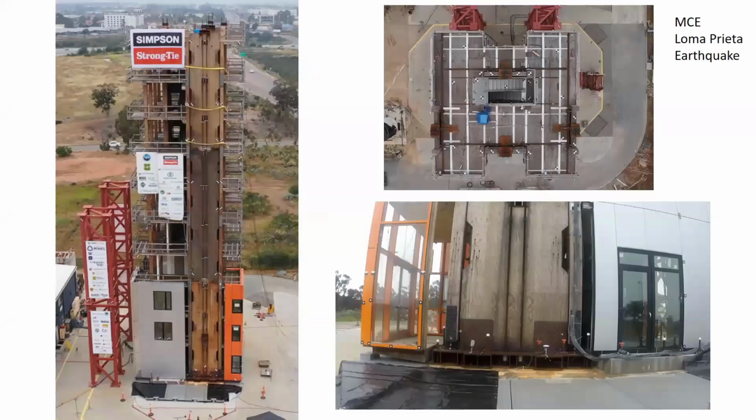So this is one of the largest tests we did. It's an MCE level earthquake. I'll play it. This view is at a rocking wall on the other side. We don't see it, but you see this door open. And this is a cool view. That is a drone on the top of the building looking down like a plan view.